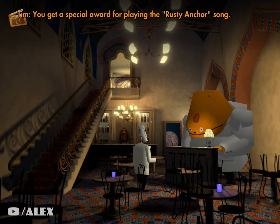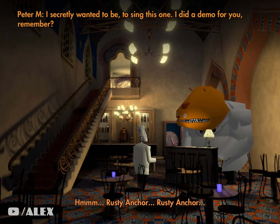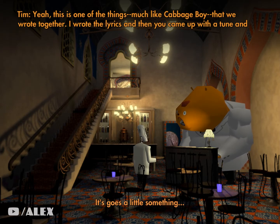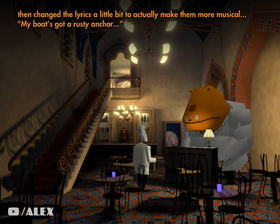You get a special award for playing the Rusty Anchor song. I secretly wanted to sing this one. I did a demo for you. Remember? This is one of the things, much like Cabbage Boy, that we wrote together. I wrote the lyrics, and then you came up with the tune, and then changed the lyrics a little bit to actually make them more musical.